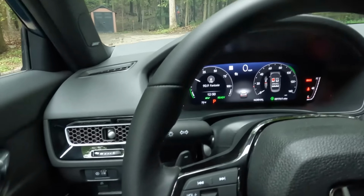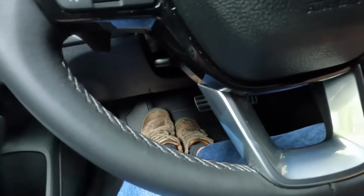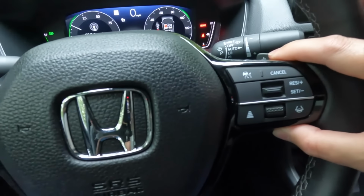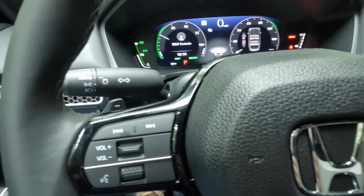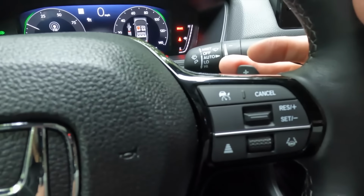The steering wheel itself is a nice thick rim and a fairly small diameter, which means we have decent amounts of knee room underneath the wheel, which is nice. And we do have a lot of controls on both the left and the right. And just behind them, we do have a positive and negative paddle shifter. But we don't have a transmission. So what these control are your brake regeneration levels.